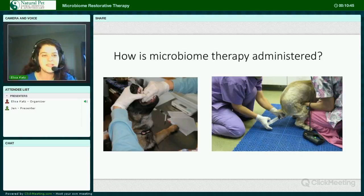So how is microbiome therapy administered? Well, it's administered in basically one of two ways. We can give it orally, just like a pill. We have found, or some of our clients actually have found, it's a little easier to freeze it and then maybe put it inside of a chunk of meat. If you freeze it for a short time, it really doesn't affect the bacteria much. If you freeze for a long time, you can kill them. In other words, over 3-4 weeks, but for a short time, it doesn't really do much.